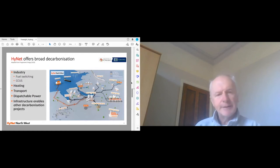So this is more of an image of the location in which I work, and this is the HyNet proposition. You will see on this slide how we're suggesting hydrogen moving into heating, transport, dispatchable power, and into industry as well. And we're going to have hydrogen production facilities around the methane reforming agenda, virtually on top of where I work, which is interesting.